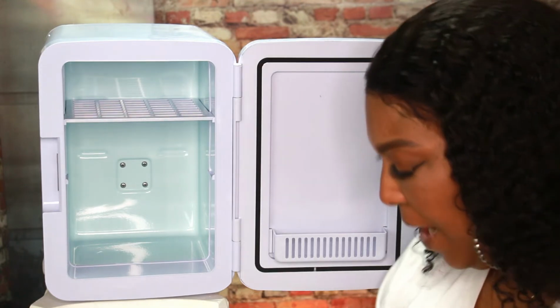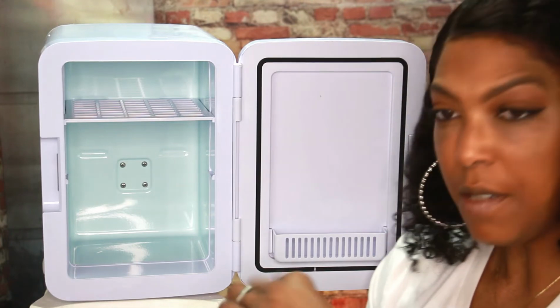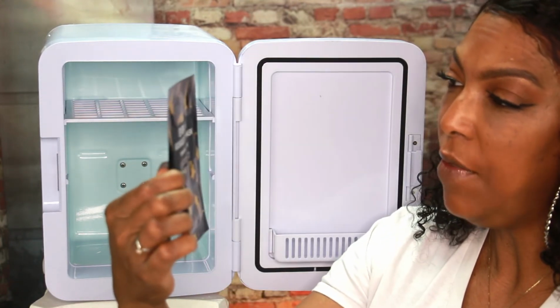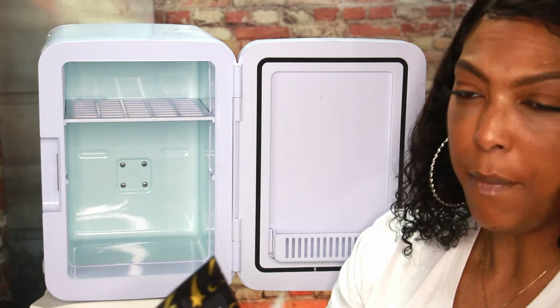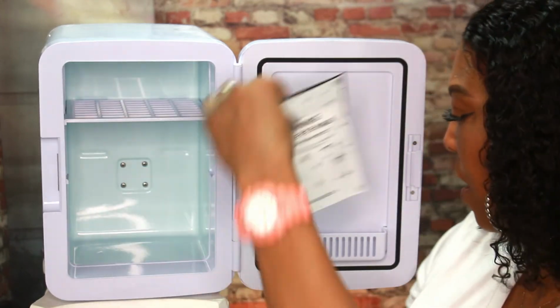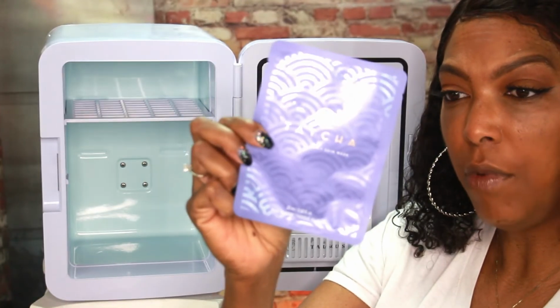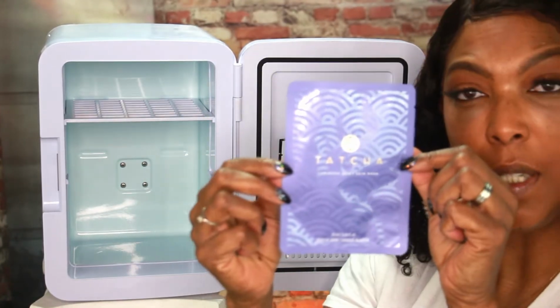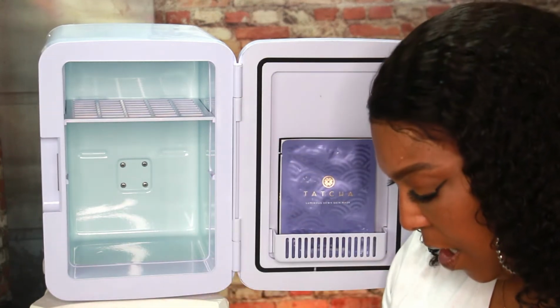So to start off, I think I'm going to focus on this area right here. So I've got some masks here. I've got my evening Google Eye mask and also the morning Google Eye mask. These were two items that came in my most recent BoxyCharm. So I'm going to add these in here. I've also got a Tatcha Luminous Dewy Skin Mask here. I really like this mask. So it's really going to be nice to use this chilled. So I'm going to add this in there.